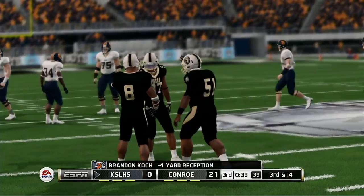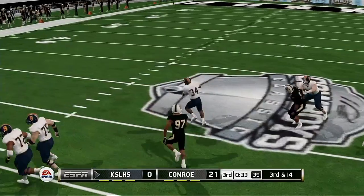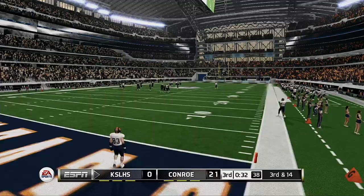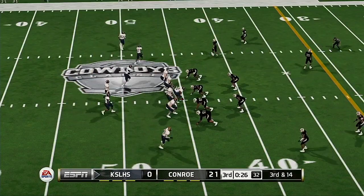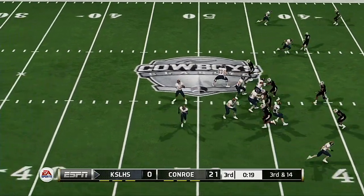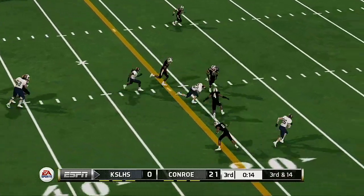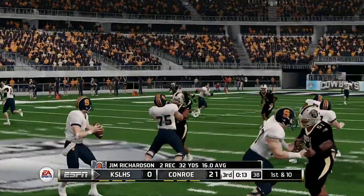Made at about the 45. A 4-yard loss. This defense is fast enough that they can create negative yards on completed passes. So the offense might want to consider that next time they try that play. 10th play of the drive. To that quickly, and he tackles him hard at the 27-yard line.